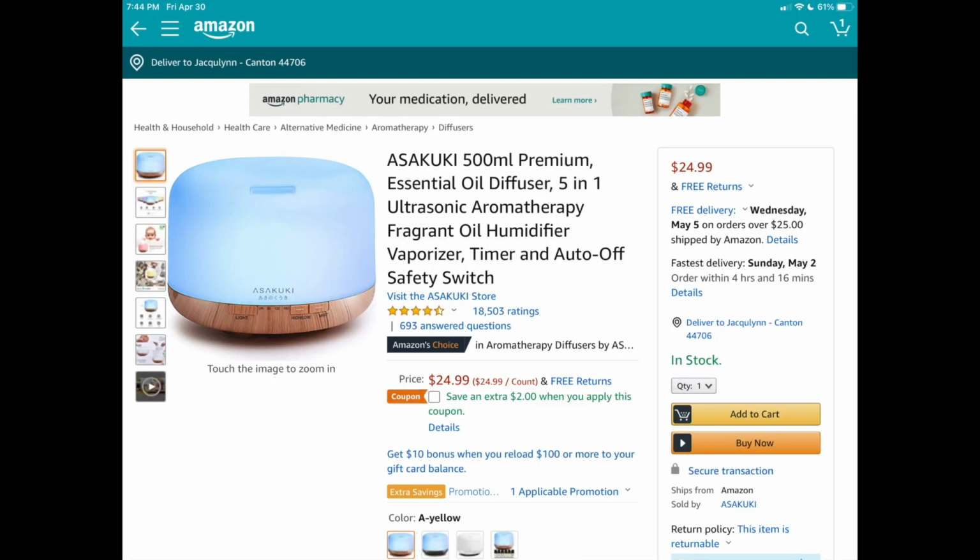This one is really cool. I like this diffuser because it actually changes color. It's an LED one, and you can change the color based off of the mood of the bedroom or the room that you're in. I think that's really unique, and this also has quite a few ratings. So I always try to read the reviews before I buy something, especially on Amazon, because the reviews are so easy to read and find. I really like this. I actually really want it.